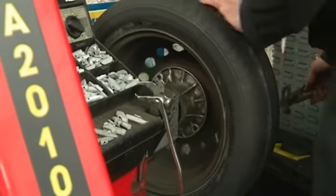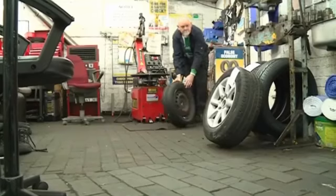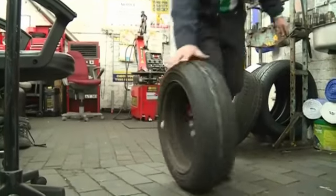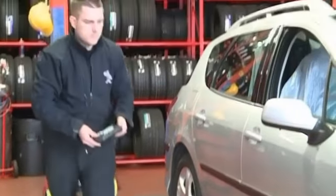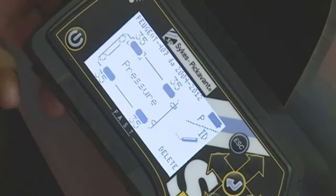But the new law, a version of which has been in force in the USA for 5 years, is being welcomed by the Society of Motor Manufacturers and Traders. There are two key benefits from this system. Firstly, your tyres will be safer if they're appropriately inflated. Secondly, you will be more fuel efficient if they're appropriately inflated. So safety and fuel economy.